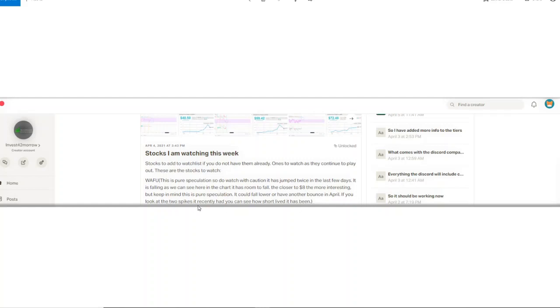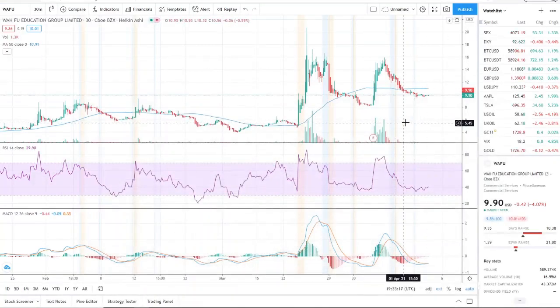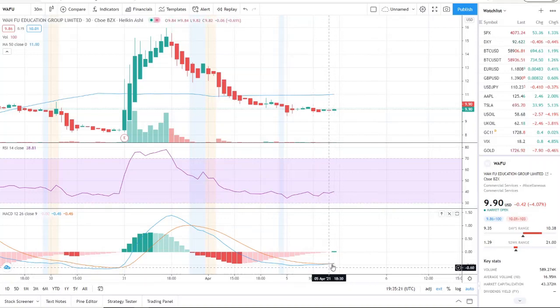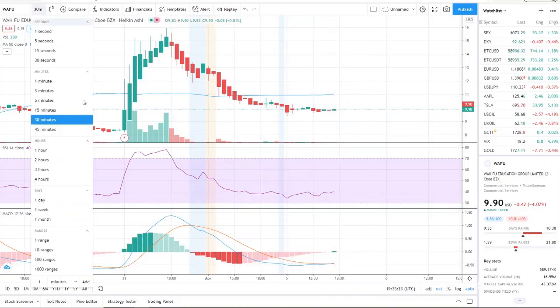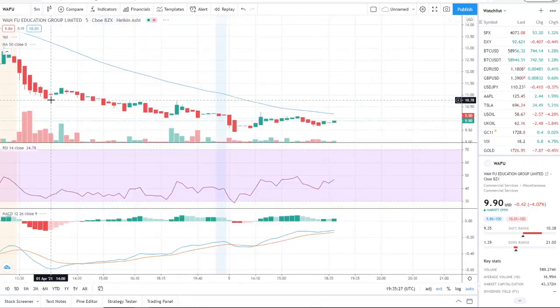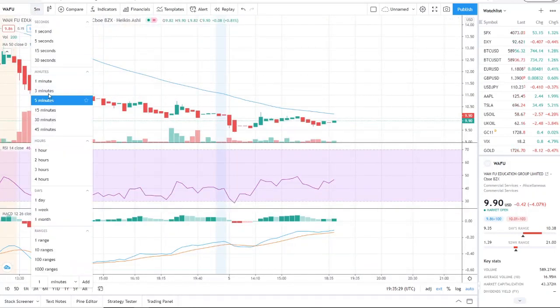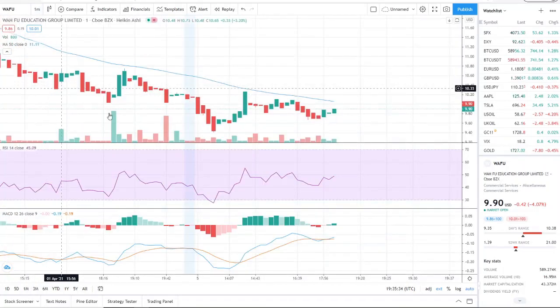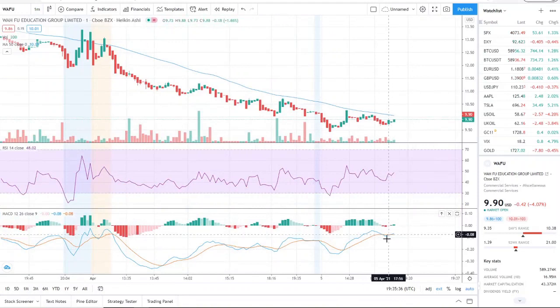If you look at the 2 spikes it recently had, you can see how short-lived it has been. So based off the charts, it was showing weakness, and I have everything pulled up here. And now it's looking like it's trying to do a reversal. But that's in the 30-minute. If we go to the 15-minute, it's showing strength. If we go to the 5-minute, strength. And then if we go to the 3-minute, strength as well. And when we go to the 1-minute, it's kind of wobbly, but it's pushing upwards.